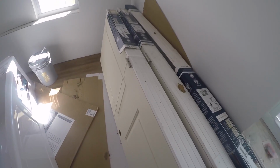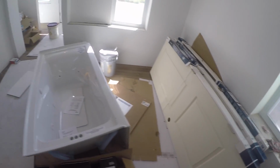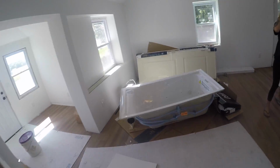Here's the 3 other interior doors. I'll swing inward to the left. So we open up, shut it, walk up the stairs. Oh, we're so close, so close.